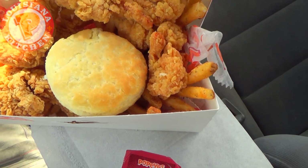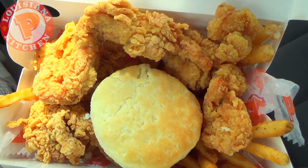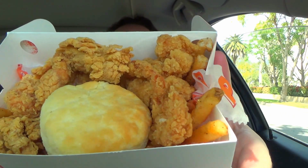This is looking pretty awesome. The Cajun Surf and Turf shrimp and chicken here at Popeyes. Let's see how bomb sexy it tastes. Don't ever do that again. Sorry. I'm sorry. A pretty tasty box of crispy goodness right there, guys.